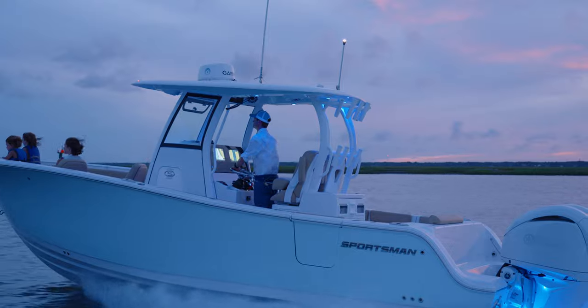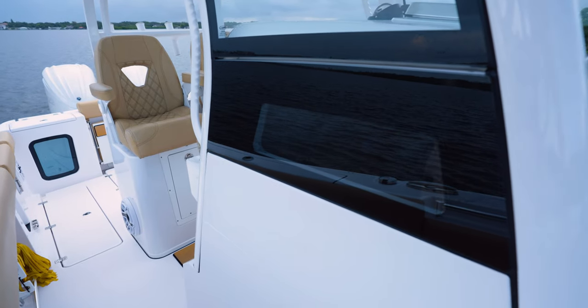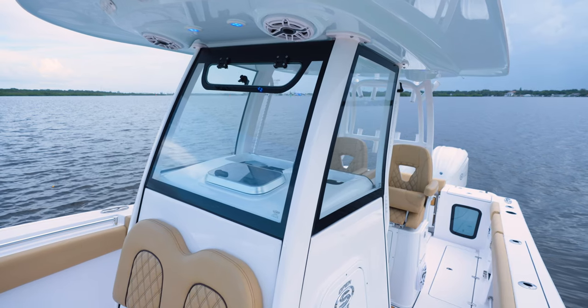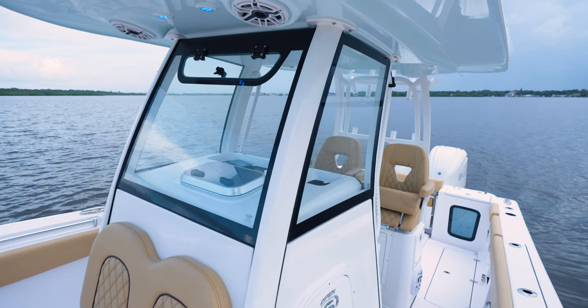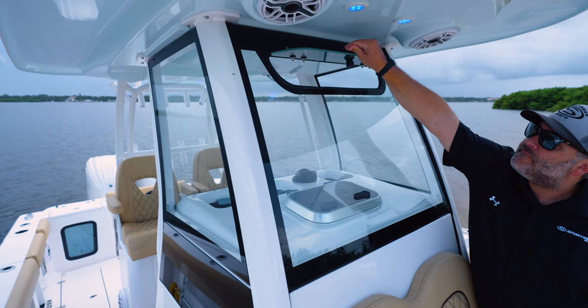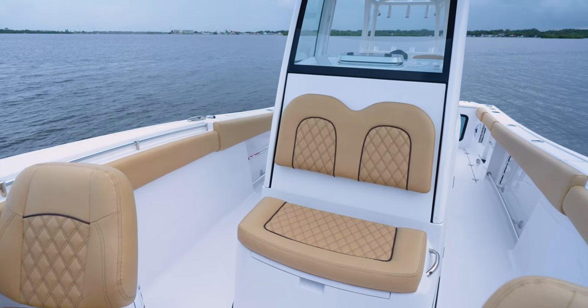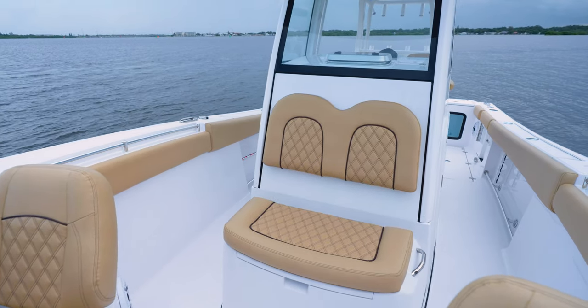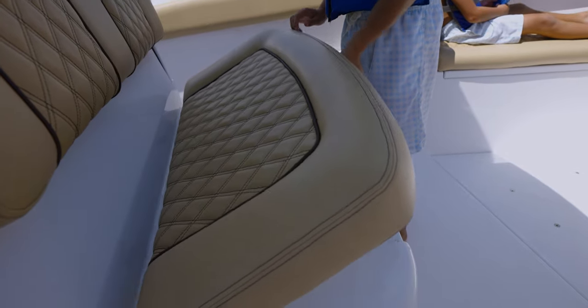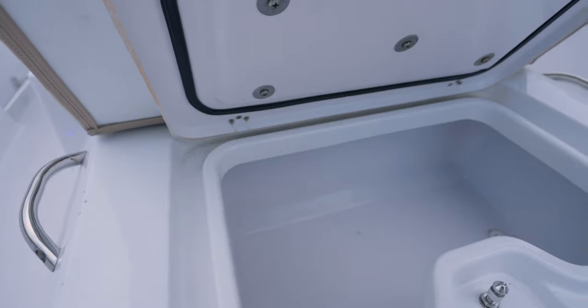On the starboard side, you'll find the iconic Sportsman side window glass that brings tons of light into the interior space. Wrapping all around is an integrated tempered glass enclosure with a manually actuated vent. Up front, a comfortable two-person seat with a backrest, as well as a 90-quart insulated cooler under the bottom cushion. When not being used as a cooler, it could double up as dry storage.